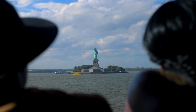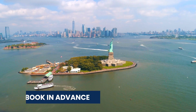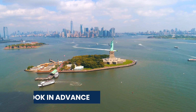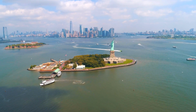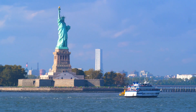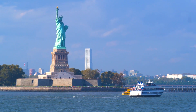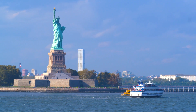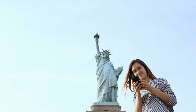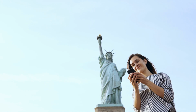So the most important thing about booking your trip to the Statue of Liberty is to book a ticket 3 months ahead. You will want to book your tickets in advance, especially if you plan on visiting the Crown or the museum inside the Statue of Liberty. Tours and Crown access are very limited and will book up at least 2 months in advance. Make sure you head to the official website to book your tickets ahead of time, plus you save time queuing up for your tickets when you get there.